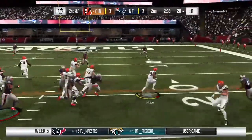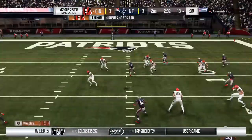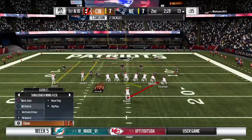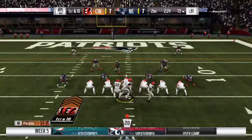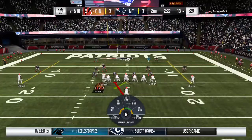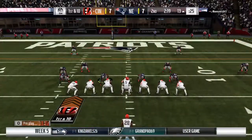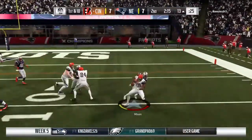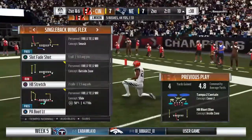A handoff to Mixon. And they'll bring him down at the 13-yard line. 7 yards there, good enough to move the sticks. I think they like this drive a little bit better there, partner. Running game helping out, picking up some of the slack. Because remember the last drive, they went 3 and out. Back to Mixon on 1st down. He's going to get 4 out of this as he's down to the 10-yard line.